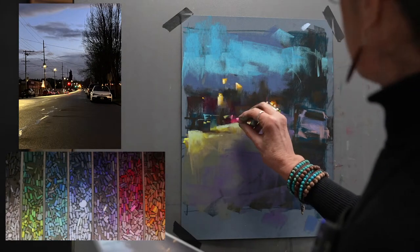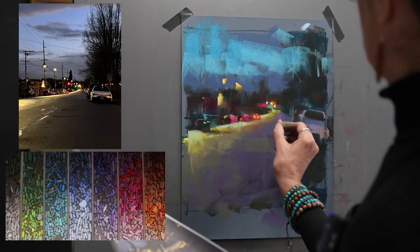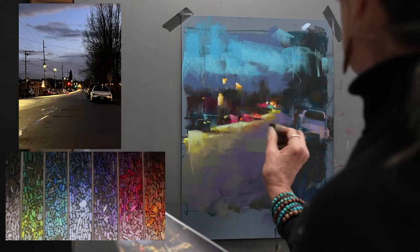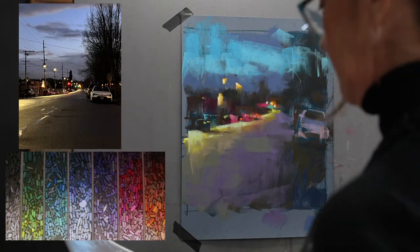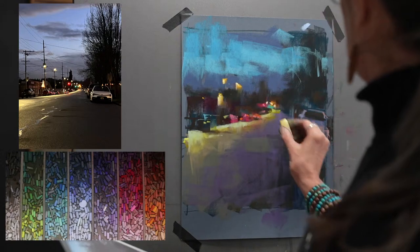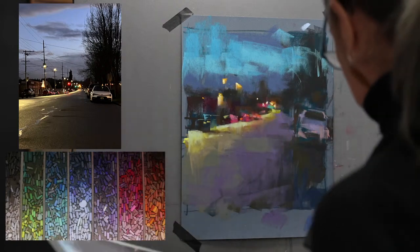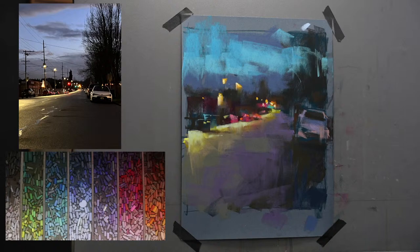Right along here, there's this sort of series of reflections and lights. And I think I have this one little car kind of off a little bit. Wrong spot, but that's all right. I'm going to get these. It's kind of cool. All right.